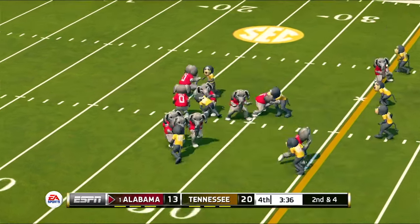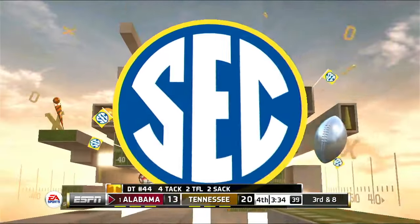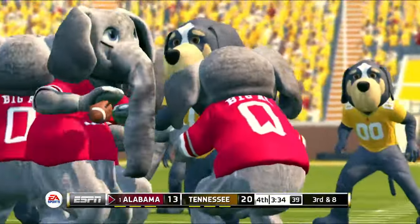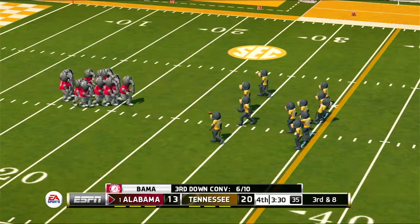And he's going to be sacked. The smart quarterbacks and offensive linemen have a really unique relationship. A quarterback should take care of his offensive lineman. But after that play and that hit, you really got to be wondering what kind of relationship this quarterback and his offensive lineman have after that.